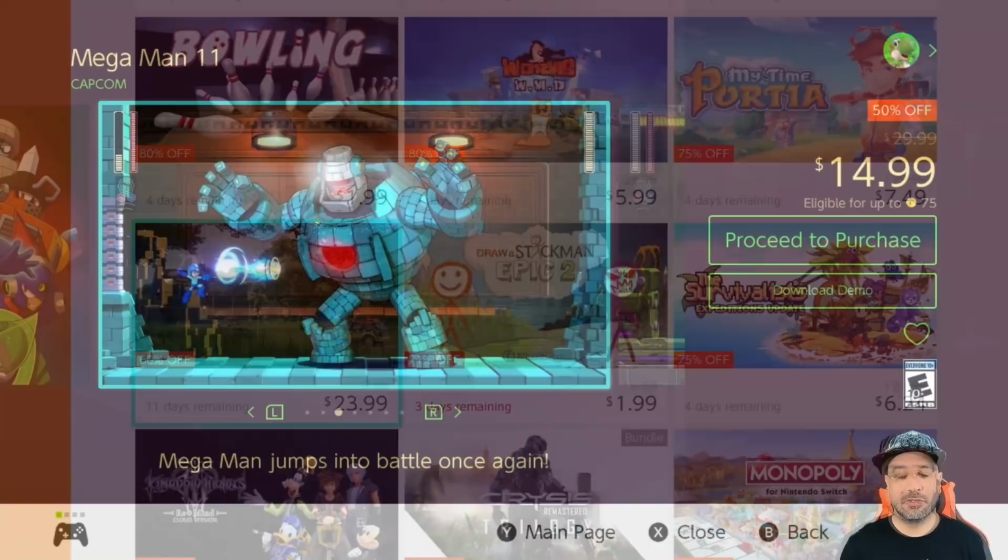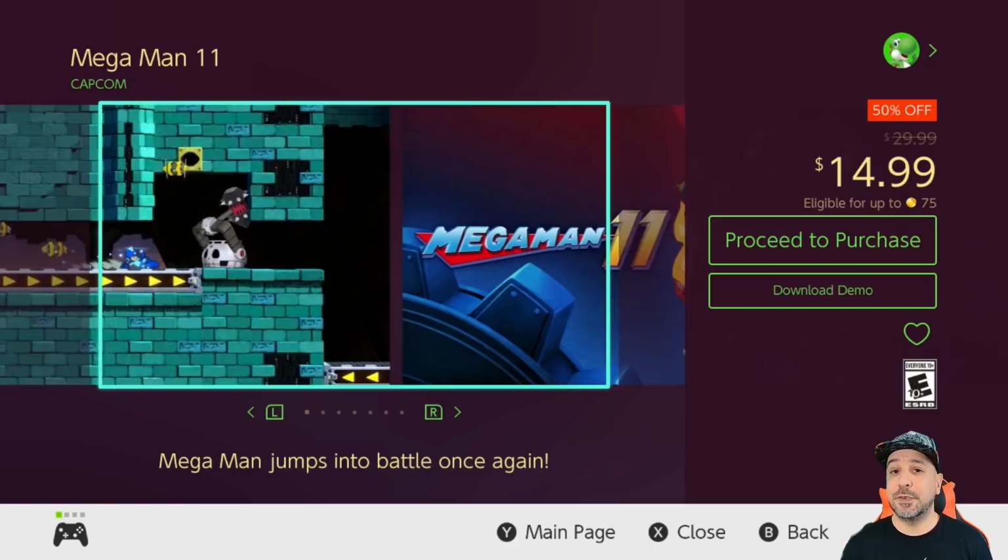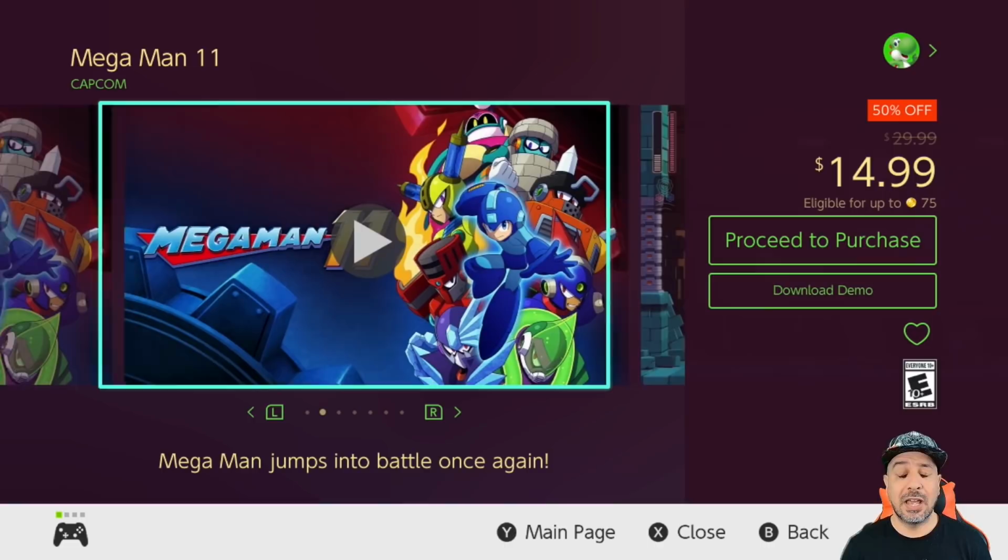So now if we jump straight back into our deals, we have another great series of games that are all on sale, which are the Mega Man games. And I have one of my favorite pickups right here on the screen, which is Mega Man 11 that is back to 50% off for $14.99. However, once again, you'll have to move quick because they're all ending on February 28.